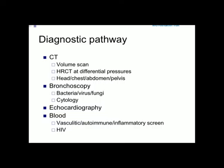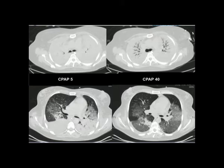We have a fixed diagnostic pathway where every patient gets access to CT, everyone gets echo. In my view, there's only one indication for echo, and that's that you've got a heart. If you haven't got a heart, you don't need an echo. If you do, you need an echo. Everyone gets an HIV test, 2% in the UK population have HIV. We do a recruitment scan looking at differential pressures.